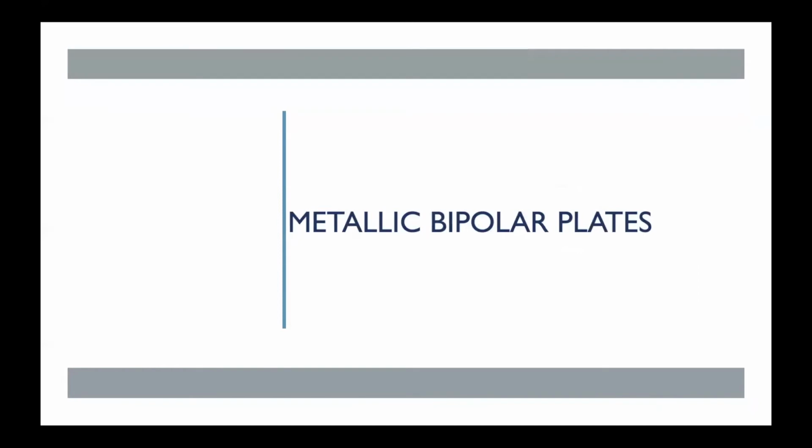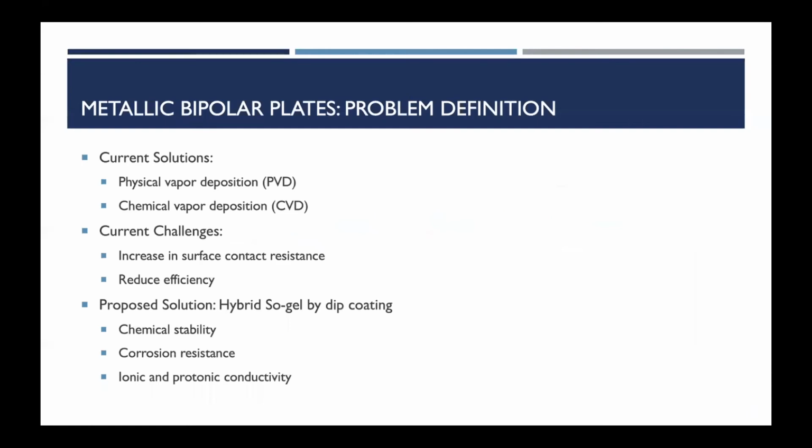I will be introducing the metal bipolar plates in PEM fuel cells. To improve the corrosion resistance and the electrical conductivity of metal bipolar plates, current solutions involve the application of coatings to the metal surface through processing methods such as physical and chemical vapor deposition, but this method can lead to an undesirable increase in surface contact resistance and overall efficiency reduction.